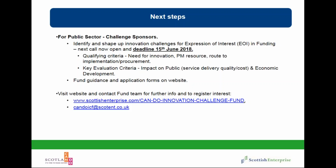All the fund guidance and application forms are on the website. We hope it's fairly self-explanatory to take you through that. It's a simple form, with hopefully clear guidance that can help you to complete it. The key takeaway here is to come back to us. We're really happy. It's a competitive process.